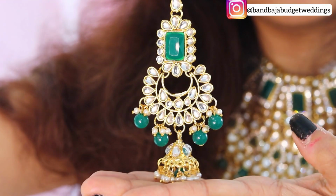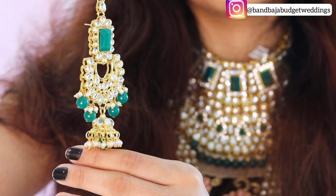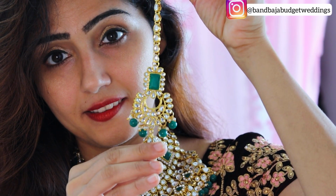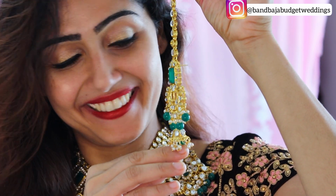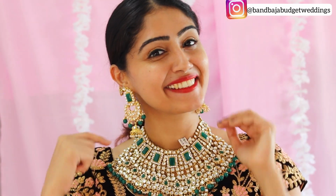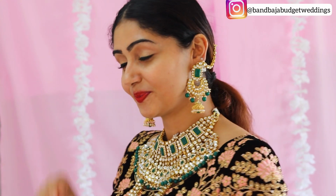These are the pair of earrings that I got with the set. These are also very beautiful guys. And along with it comes something like a hanging piece. There's an extension that you can pin up with your hair, which has kundan work. This earring is also very pretty. They are medium size, not too small, not too large, because with a choker you don't need very big earrings. So I got this entire set from Amazon, as I mentioned.